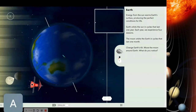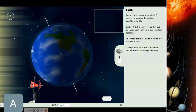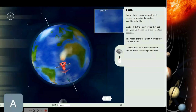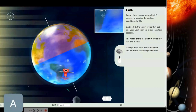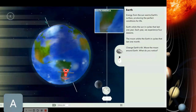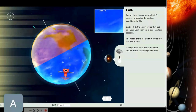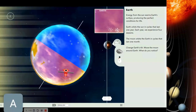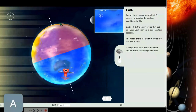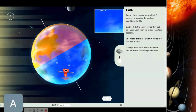Oh, wow. So this is how day and night works, huh? The side that's facing towards the Sun is day. But the side that's facing away is night. Nice. Oh. So this is how the axes work. This is how the seasons work. The side that's tilted towards the sun is on summer, but the side that's tilted away has winter. This is from the top, okay? Keep that in mind.